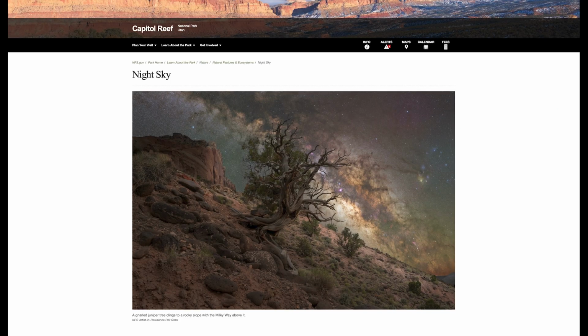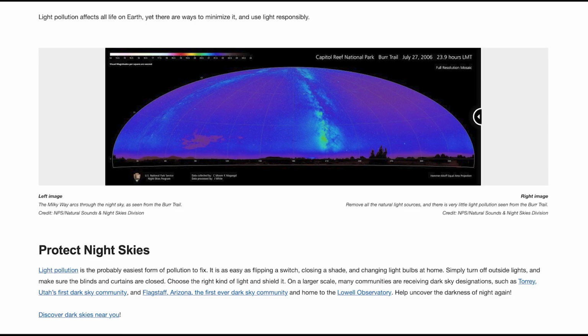Capitol Reef National Park, according to the National Park Service, is one of the most pristine skies in the entire country to stargaze. I would highly recommend stargazing in Capitol Reef to get photos like we did. It was amazing.